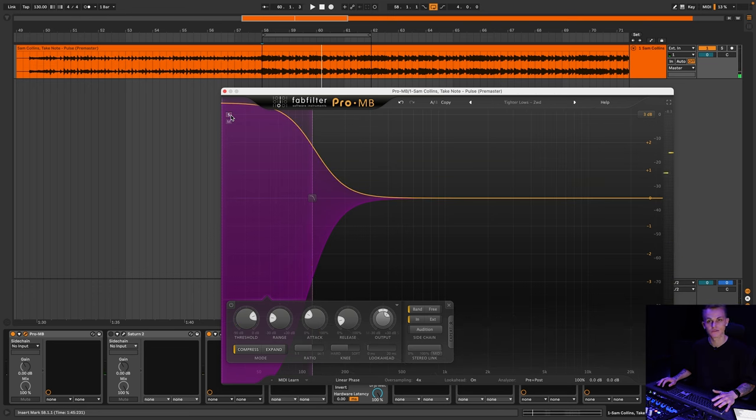So that's what it's doing to the low end. And if you do it in the mix, it sounds like this.